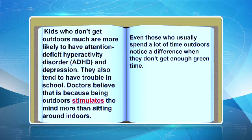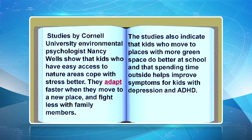Kids who don't get outdoors much are more likely to have attention deficit hyperactivity disorder, ADHD, and depression. They also tend to have trouble in school. Doctors believe that is because being outdoors stimulates the mind more than sitting around indoors. Even those who usually spend a lot of time outdoors notice a difference when they don't get enough green time. Studies by Cornell University environmental psychologist Nancy Wells show that kids who have easy access to nature areas cope with stress better. They adapt faster when they move to a new place and fight less with family members. The studies also indicate that kids who move to places with more green space do better at school and that spending time outside helps improve symptoms for kids with depression and ADHD.